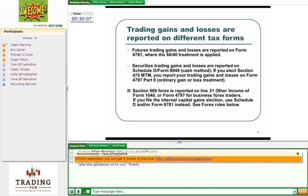Forex is either going to be line 21, other income, if you're an investor, or it's going to be Form 4797 if you're a trader in Forex. If you make the election out and treat it as futures, of course, it's going to go on the 6781 just like the futures.